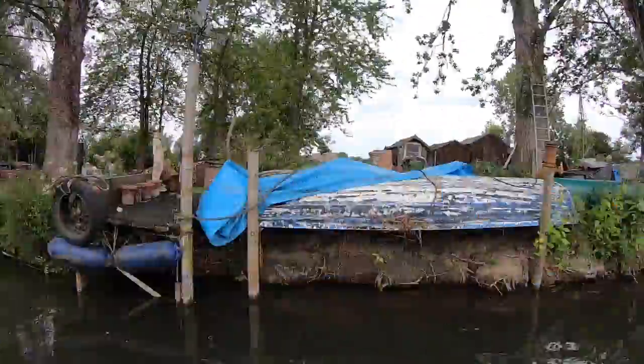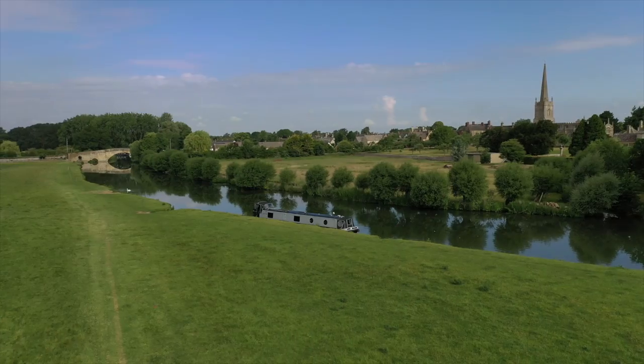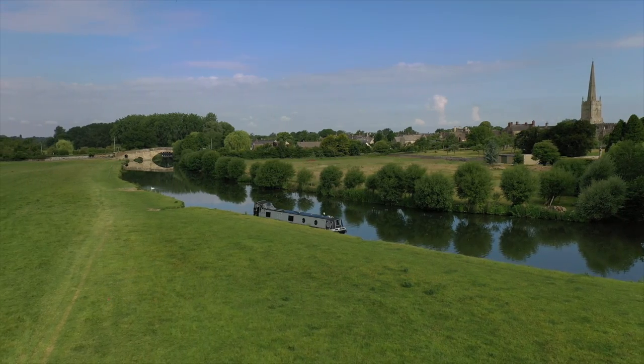So we turned round just after the bridge and we've come back and we found this lovely little spot. Well, actually no, we found a lovely little spot next to the bridge, but there's some iron gates that people just don't close properly. They just kind of slam it shut and that was pretty annoying. So we've moved about 300 or 400 yards further up and it is a little bit quieter here. It's lovely.